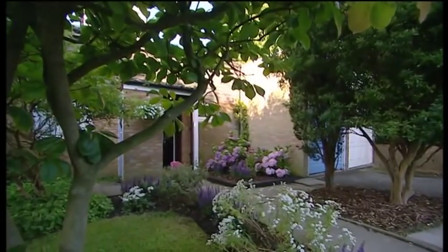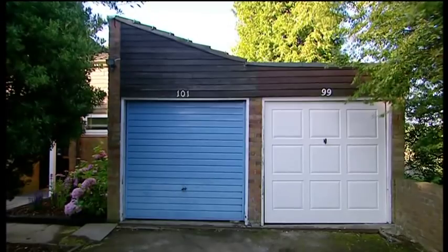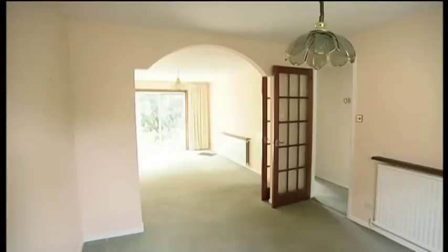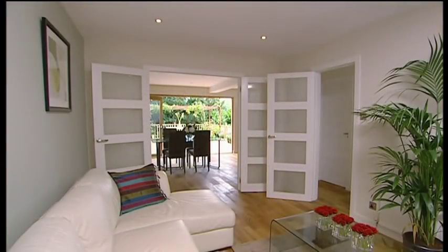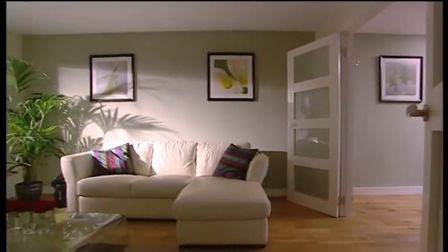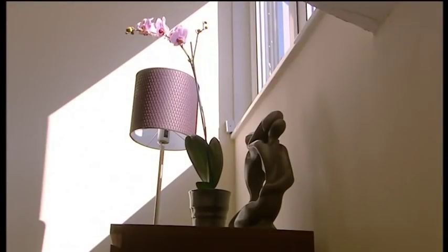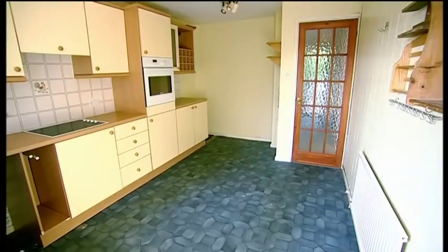In Croydon, Andy and Leanne are at the end of their 12-week schedule. The garage remains untouched, but the rest of the property is finished. So I'm back to see how the development stands. On the inside, they've done an incredible job, turning a boxy and uninspiring property into a well-finished and beautifully designed home.